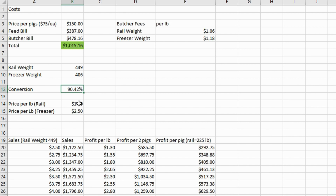So the price per pound on rail weight was $1.20. Now that's based on just the feed bill and the cost of the pigs. That's not based on the butcher weight. And that'll be important later. The price per pound on freezer weight is $2.50. That's how much it costs for us to buy the pigs, to feed the pigs, to pay the butcher. So $2.50 a pound. And I think that's pretty fair for pasture raised pork or wooded raised pork, and you get to know what they eat, and I'm telling you, it tastes fantastic compared to regular store-bought pork.